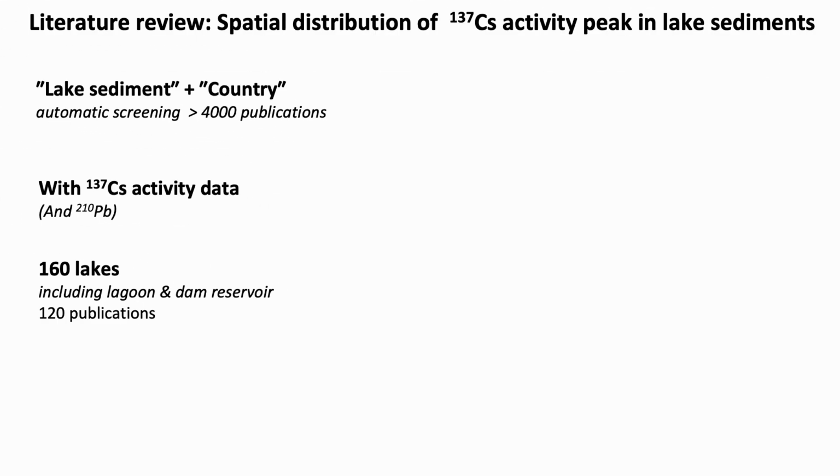My main task in the project is to evaluate the distribution of radionuclides in the Southern Hemisphere using lake sediment cores. We use them as environmental archives to reconstruct the deposition chronology of a radioactive contaminant, cesium-137. In our literature review, we looked at lake sediment publications for all countries of the Southern Hemisphere, evaluating cesium activity data. This resulted in data from 160 lakes, including lagoons and dam reservoirs, from 120 publications, which is a very limited dataset compared to the Northern Hemisphere.